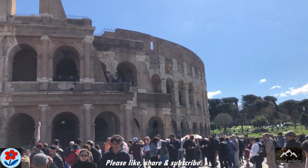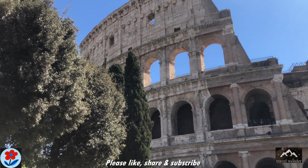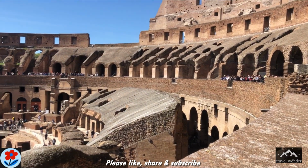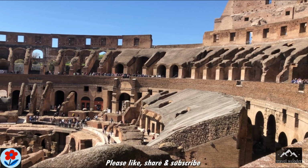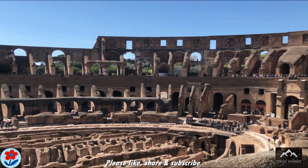No trip to Rome is complete without a visit to the Colosseum. This ancient amphitheater is an architectural marvel and a symbol of Rome's rich history. Step inside and imagine the gladiatorial battles and grand spectacles that once took place here. The Colosseum truly embodies the grandeur of the Roman Empire.